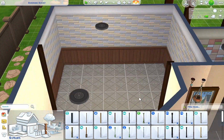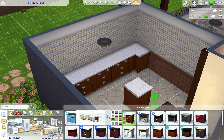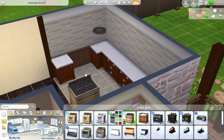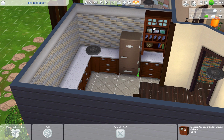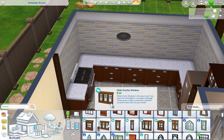So you can see here that it's kind of an odd shape. It ends up being a really large kitchen, but it looks super tiny, and I think it's just because it's so closed off. Obviously it's huge, there's tons of counter space, but because of the way it's shaped, it looks smaller than it is.